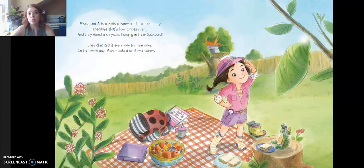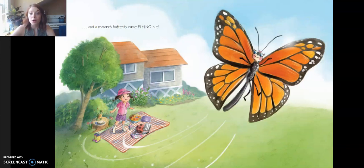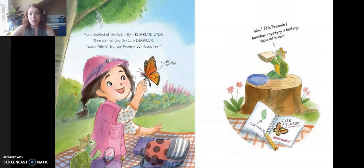Pipsy and Alfred rushed home slowly, because that's how turtles rush, and they found a chrysalis hanging in their backyard. They checked it every day for 9 days, and on the 10th day, Pipsy looked at it real closely, and a monarch butterfly came flying out. Pipsy looked at the butterfly's big blue eyes. And then she noticed the cute dimples. Look, Alfred, it's our Franny. We found her. Look, I can fly. Wow, it is Franny. Another mystery is history. Now let's eat. The end.